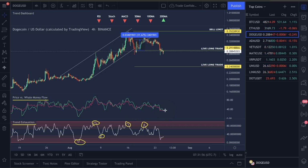Guys, Bitcoin is on sale. Are you going to buy it or are you not? I'm going to give you guys some clarification of what I think is going to happen here.